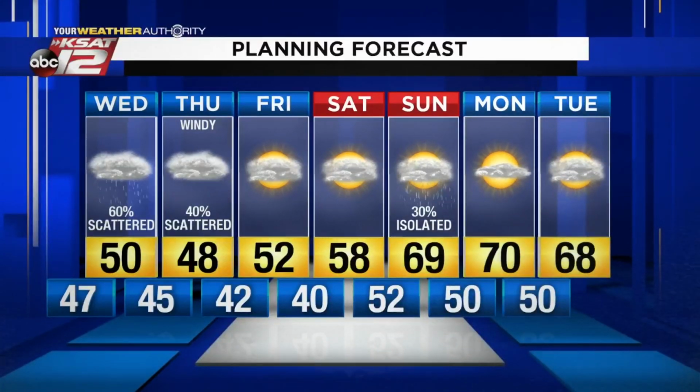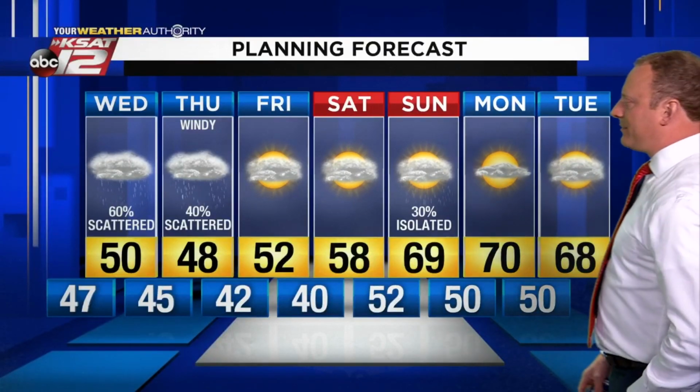By Friday afternoon, we'll briefly make it into the lower 50s, and then we'll finally get back up into the 60s by Sunday. But with that is another chance of some passing showers with some upper level support. Then as we get into next week, we actually do warm up a little bit, back to near 70 with a little bit of sunshine by Monday.